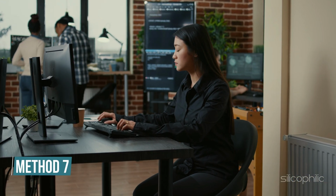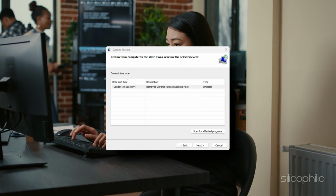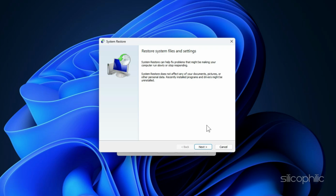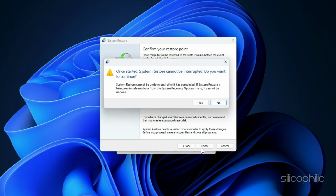Method 7. Perform System Restore. If the issue started recently, restoring Windows to a previous working state may help. Search for Create a Restore Point in the Windows search bar and open it. Click on System Restore, then Next. Select a restore point before the issue began. Click on Next and then Finish. Confirm with Yes and wait for the system to restore.